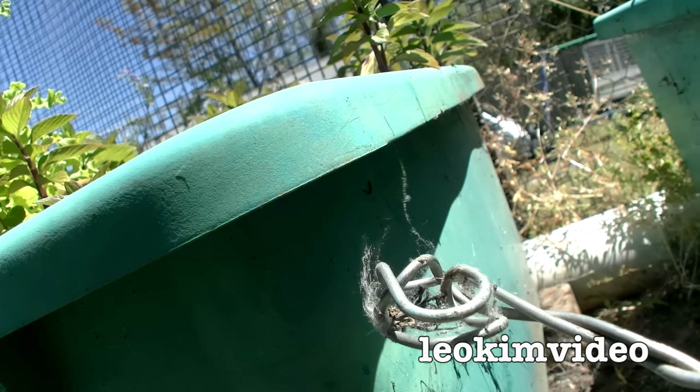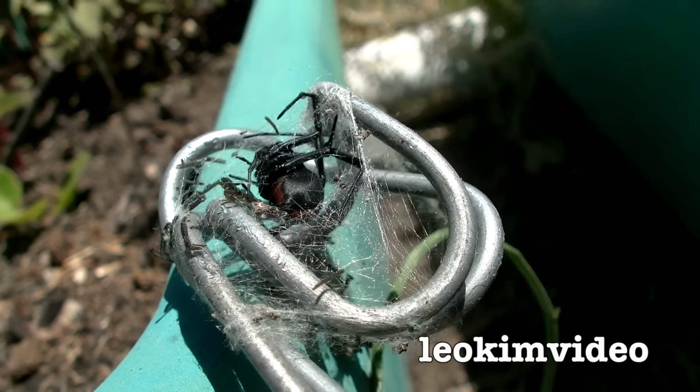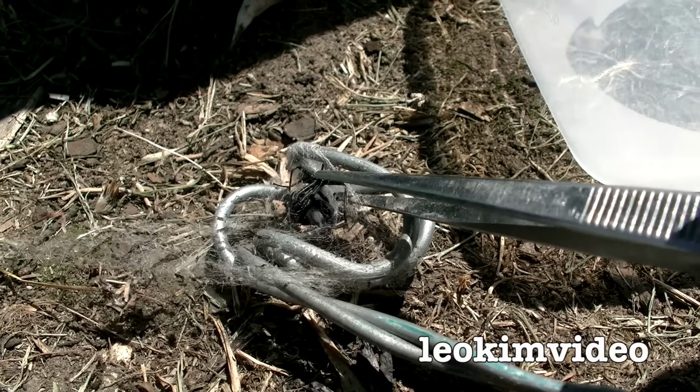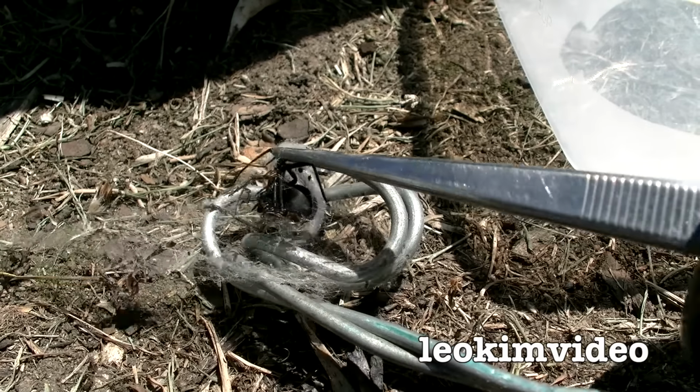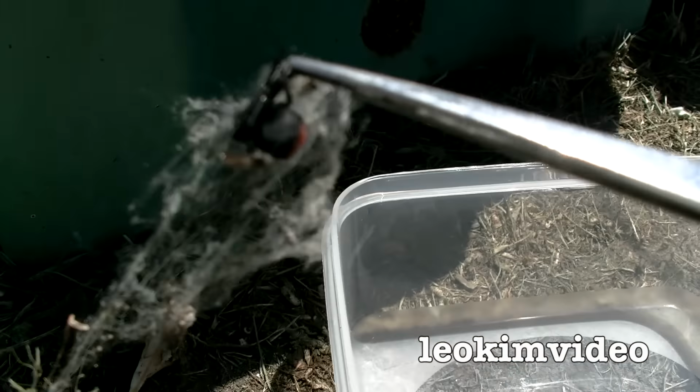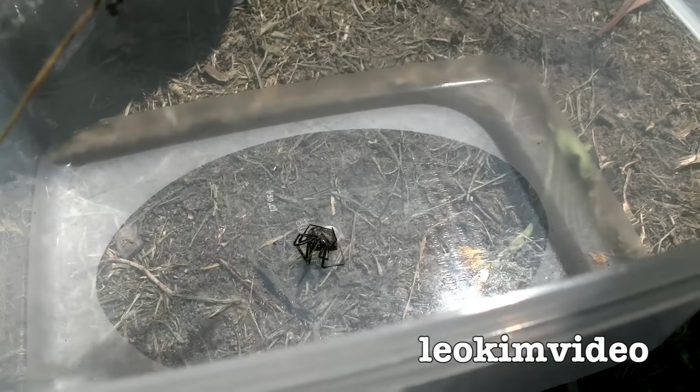Oh, what have I got there? Oh, yeah, got another one. Yeah. I read back in there. Nice one. Now, I classify this one as a medium-sized female. I don't think she quite liked being dragged by that tool. Don't think she's too well, but I'll put her in this one here with the other deceased redback.